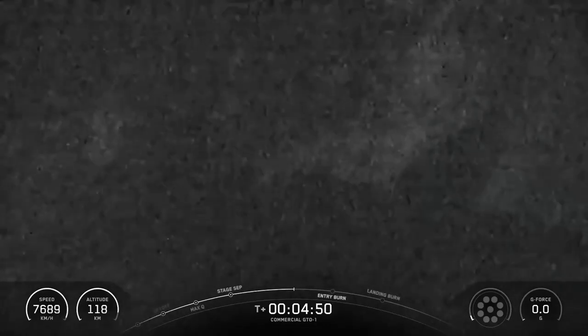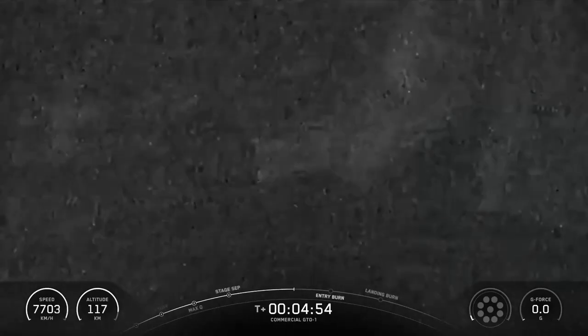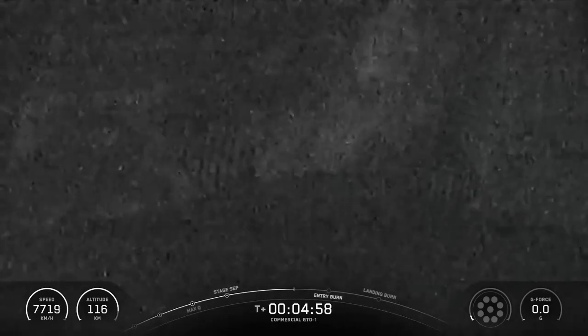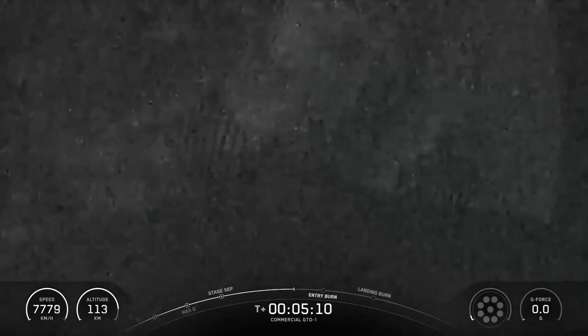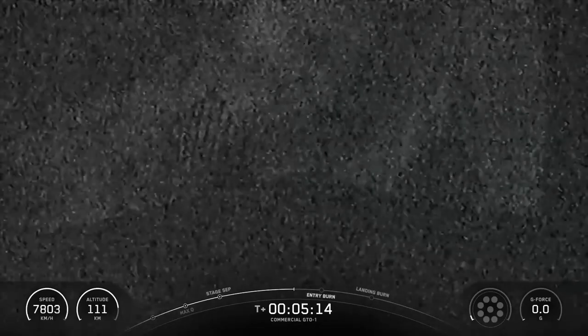As we continue to make our way towards that entry burn, I want to take a couple moments here to talk about reusability, which is key to lowering the cost of spaceflight, which in turn enables more investment in critical scientific research. The Falcon 9 first stage that is supporting today's mission is flying for its 13th time, and while this booster is only on its 13th trip to space, we're working toward qualifying our fleet of Falcon boosters and fairings to support 40 missions each.